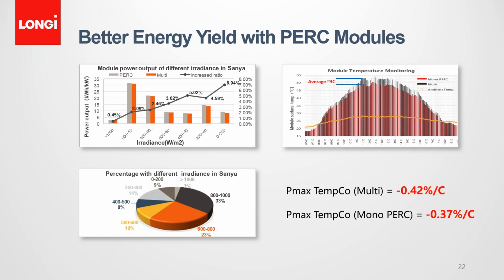The third factor is that the mono PERC modules perform better at low irradiance levels, right? On the top right-hand chart, it shows that as the irradiance level goes lower from left to right, the relative energy yield of PERC module versus multi module gets higher. So when the irradiance level is below 500 watts per meter square, the PERC modules actually perform like 5 to 6% better than the multi modules. That's all normalized by the kilowatt nameplate, right?